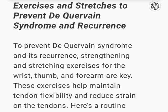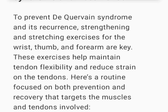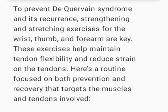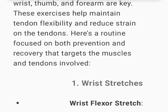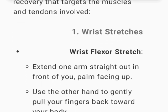Exercises and stretches to prevent de Quervain syndrome and recurrence. To prevent de Quervain syndrome and its recurrence, strengthening and stretching exercises for the wrist, thumb, and forearm are key. These exercises help maintain tendon flexibility and reduce strain on the tendons. Here's a routine focused on both prevention and recovery that targets the muscles and tendons involved.